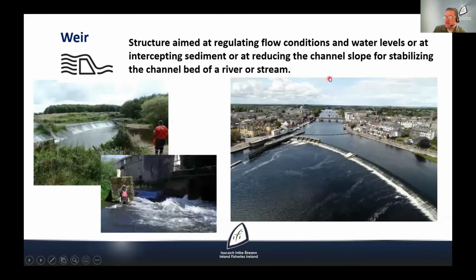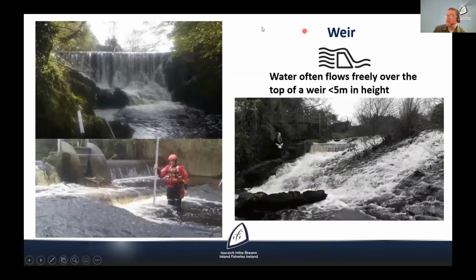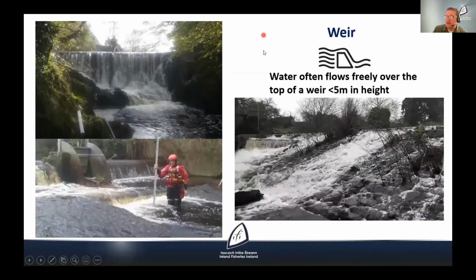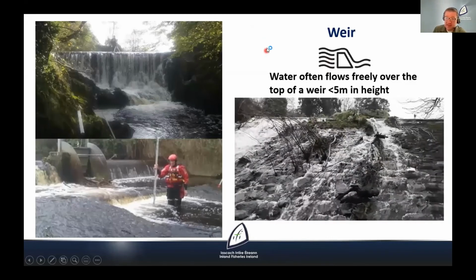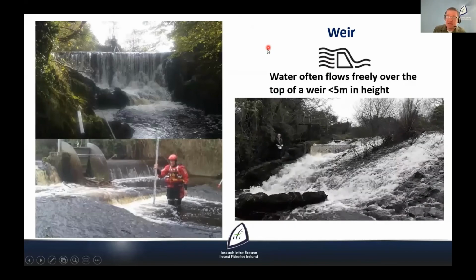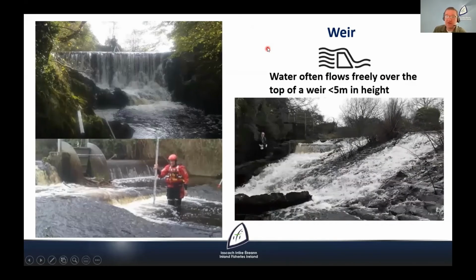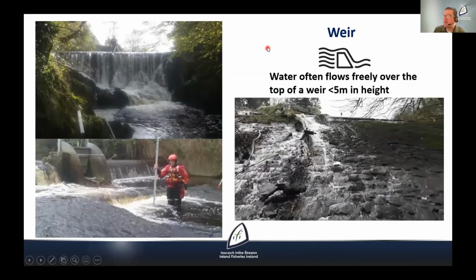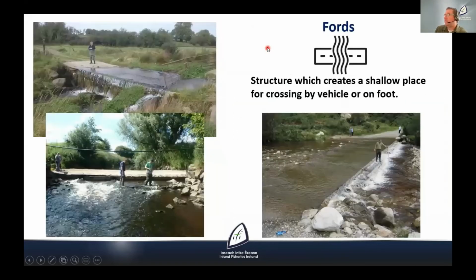Fish passage, I'll go into later in terms of how the fish passes were built, and in a lot of cases they're not WFD compliant. More examples of weirs, generally under 5 meters in height. A lot of them are very old. A lot of them were built about the 1850s and 1880s, and are needing significant maintenance because the river is a very energetic place for anything to be, and it will break it after a certain period of time. We have fords.